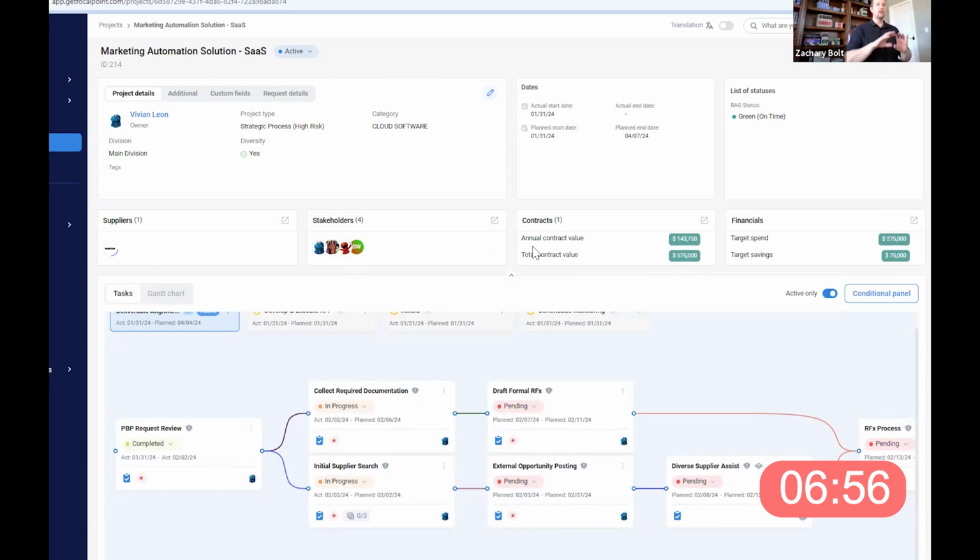We can pull down contracts and everything. So you've got a 360-degree view. We call this a project record because it's more than just a workflow to service a request, right? This is a full end-to-end solution that is enabling us to track and manage that process from left to right.